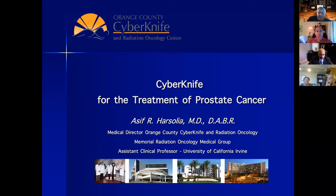And of course, our team covers the entire MemorialCare Health System, as well as some of the surrounding areas for stereotactic body radiotherapy.